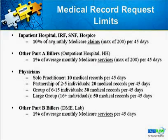There is a limit as to just how much they can demand from us in a particular time. For inpatient hospitals, it's 10% of your average monthly Medicare claims for a maximum of 200 per 45-day cycle. So as many as you have going on in 45 days, just a continually looping 45-day cycle, they can only have a maximum of 200 for just your inpatient part. Now, for an outpatient hospital or any other Part A billers, it's 1% of your average Medicare services for a maximum of 200 claims per same 45-day cycle.